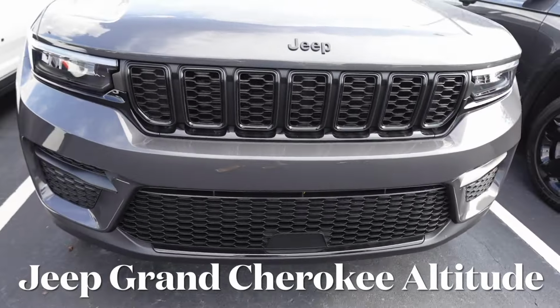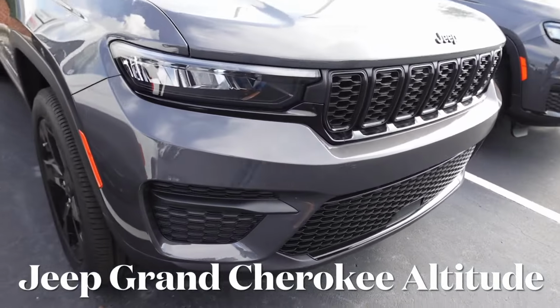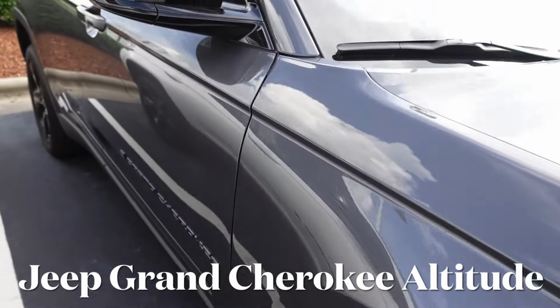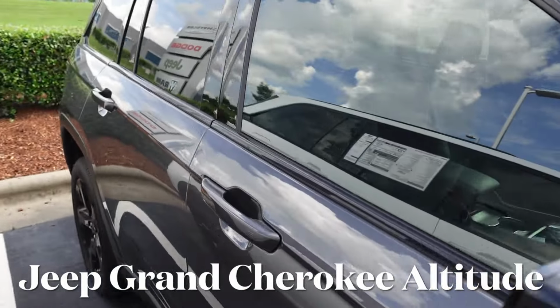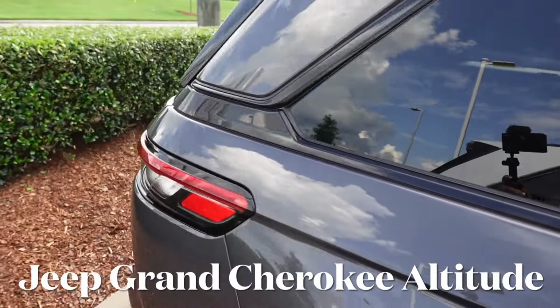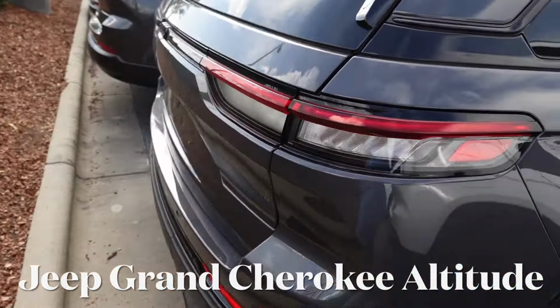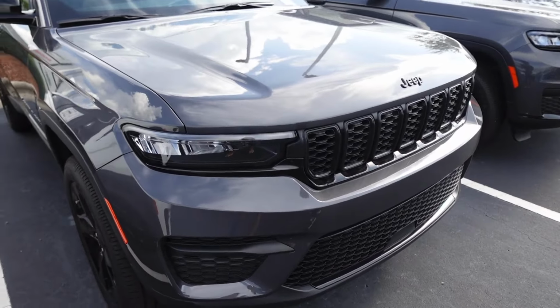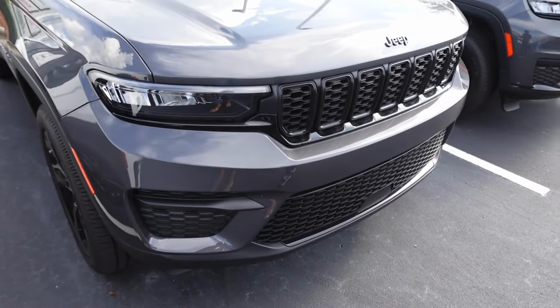You'll notice it looks very familiar to the Limited, right? The only telltale sign to make this really obvious that it's not a Limited is in the front. Have LED lights, but you don't have fog lights. Okay, you don't have fog lights. Not on the Altitude. Altitude is essentially the Laredo, the base model. So Altitude is a Laredo.